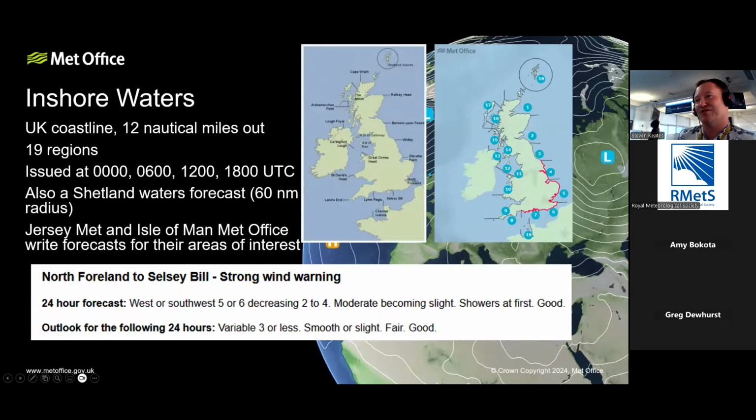This is the inshore waters forecast then, out to 12 nautical miles around the UK coast, covering 19 regions around the UK coast as well, and issued 4 times a day. There's also a Shetland waters forecast, which is issued by our colleagues in Aberdeen, which goes out to 60 nautical miles out from Shetland, and we get contributions from Jersey Met on the Channel Islands and the Isle of Man Met Office for their local waters forecast, which we feed into the product, which ultimately goes out.